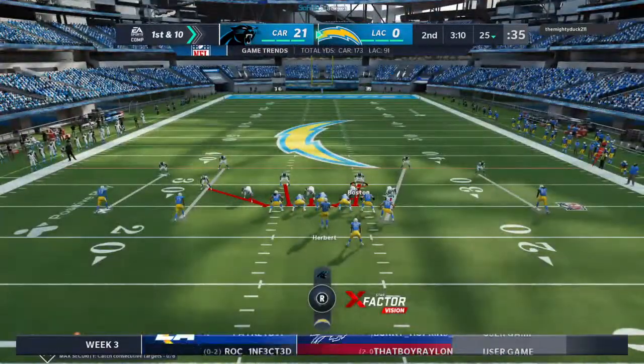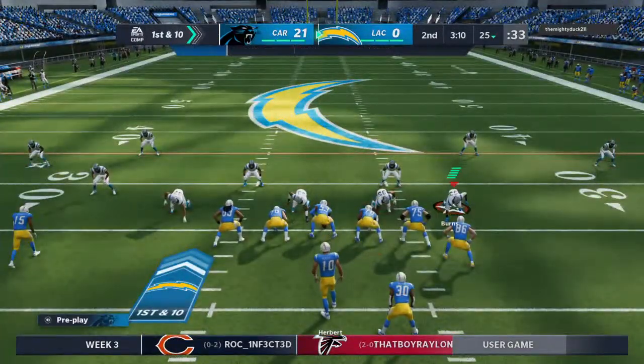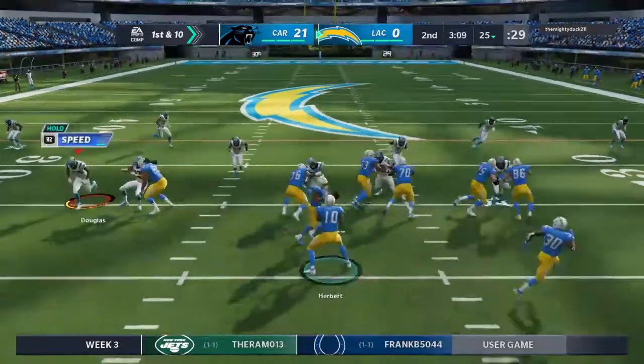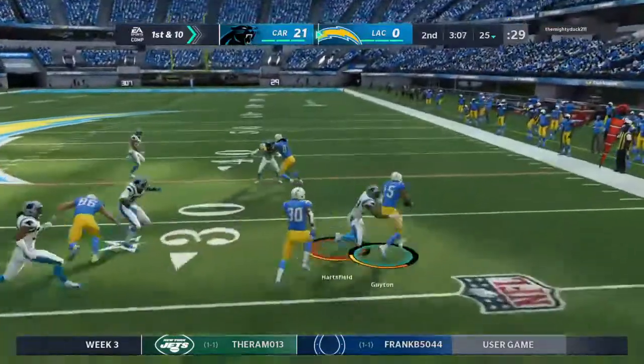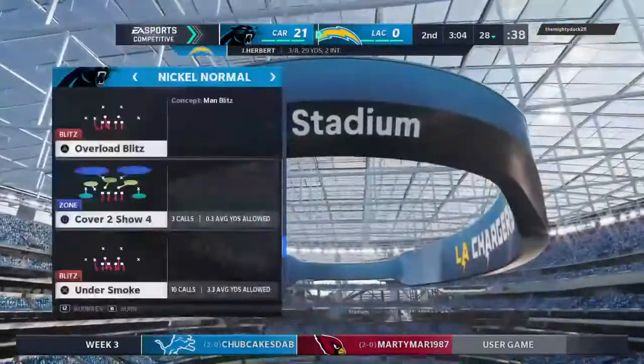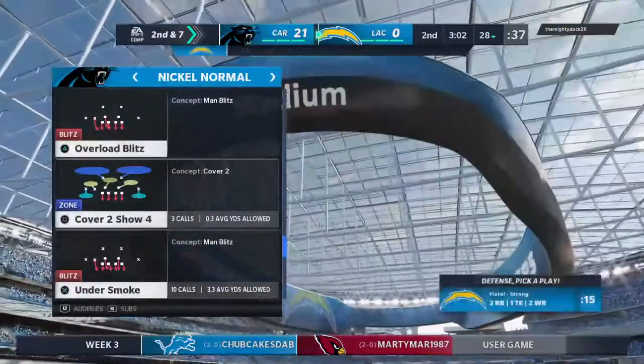The Charger drive about to get going. They are looking to make a bit of a 180. They are sputtering right now. And frankly, I think it's time to call your playmakers together and say, all right, guys, we're going to lean on you through this patch. We need you to get us back on track and get us going in the right direction.